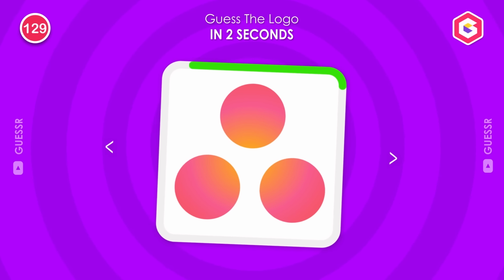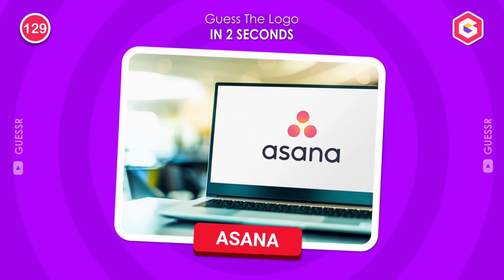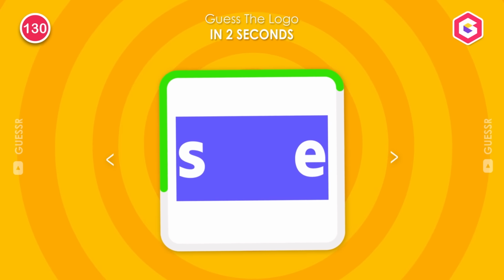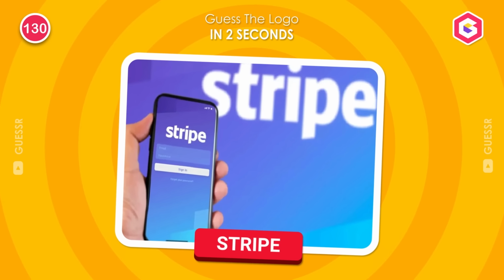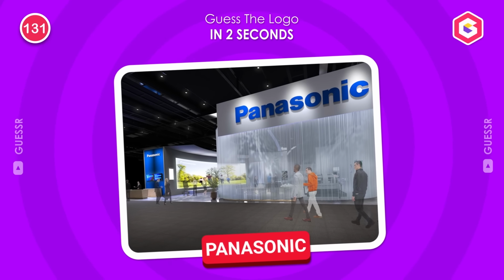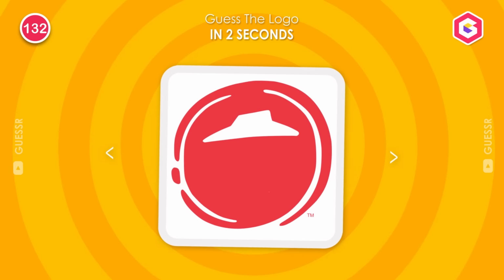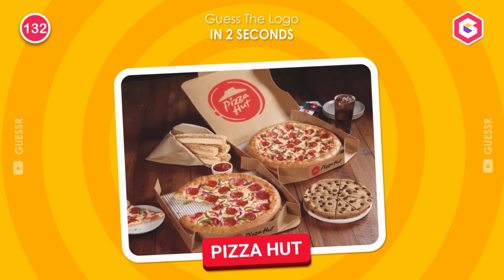Can you tell which logo this is? Asana. What about this logo? Stripe. Guess the company from this logo. Panasonic. Can you guess this logo? Pizza Hut.